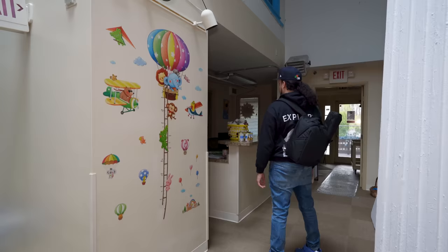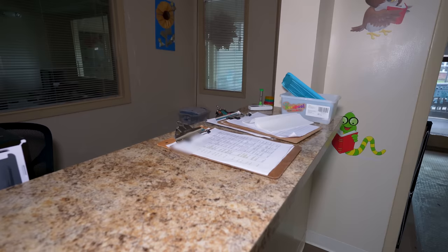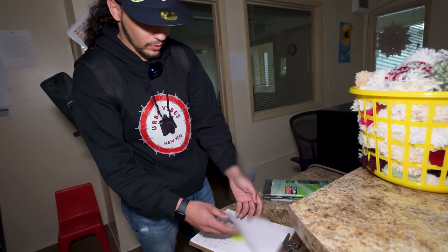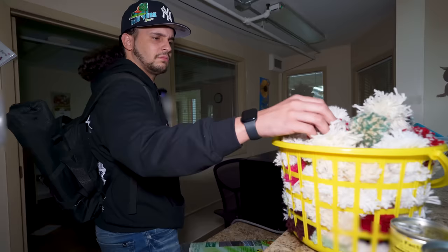And we have the front desk. Got some more canned fruit. Some paperwork. It's the same paperwork you showed earlier. Sign-in sheets. Yeah. And let's go behind the desk. Here's a written down paper with all your names and stuff. Parents' names. That's cool. What are these things? Little fluffs. Yeah. I don't know what they would be used for.